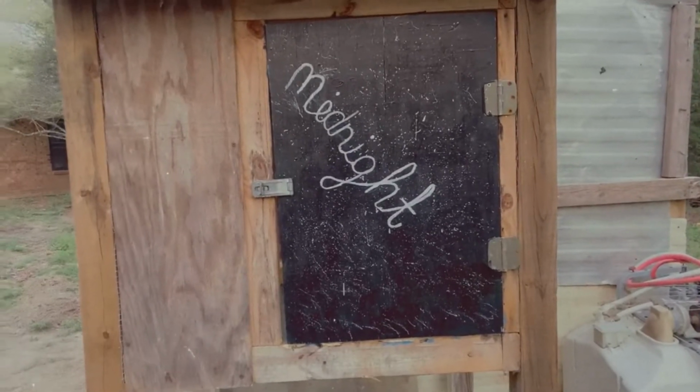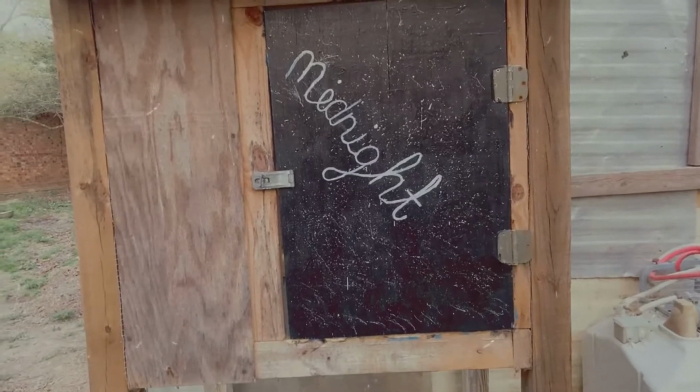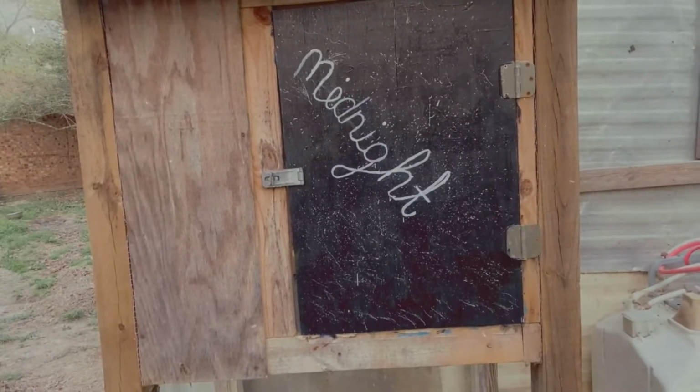Yeah, there's Henry. And then in this cage I have Midnight, and I just recently painted this today, and I think it looks so good. My neighbor helped me paint her name on there, and then I did the stars and stuff. And then here's Midnight. I was going to open the door, but I didn't want to bother her because she's eating.